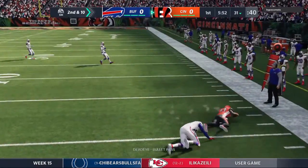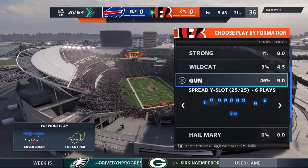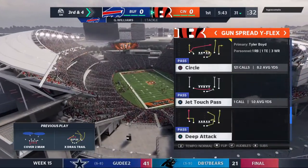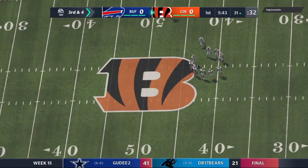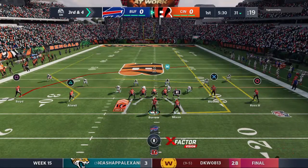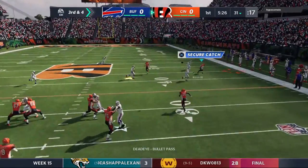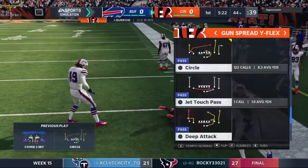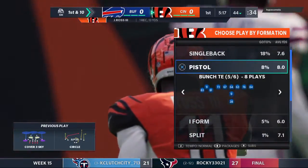And here's a throw taken in by Boyd. He'll be dropped after a gain of about 6 across the 30 to the 31. That'll leave them with 3rd and 4. They'll look to avoid an early 3 and out here on 3rd and 4. From the shotgun, it's Burrow. Got a man, it's Ross, complete. And he is going to have a Bengals first down as they're able to get the 3rd down conversion.